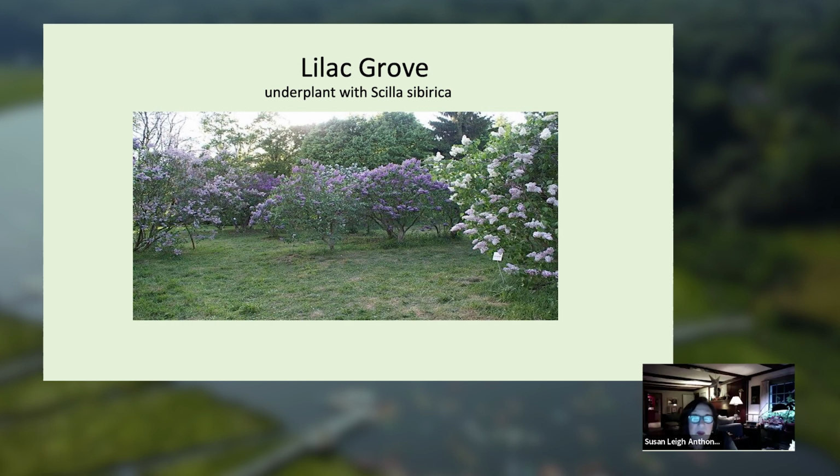So here's a lilac grove. I could just picture sitting on a bench amongst these, or a nice hammock sitting there would be nice. Anyway, I knew a woman in Scituate. She's no longer with us, but she ran a nursery school, and she had a grove of lilacs, maybe not this large, under which she planted Scilla siberica, which there's a slide coming up. It's a very low, very brilliant blue little bulb. And it was a literal carpet of them.